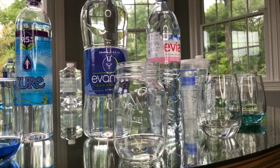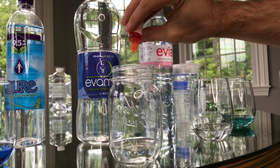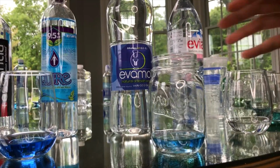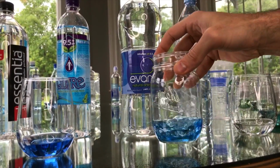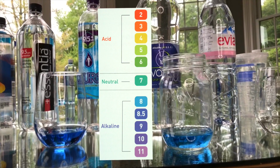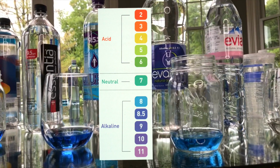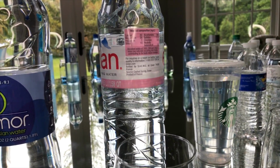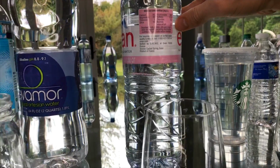All right, this is Evermore Natural Artisan Water. Advertises a pH between 8.8 and 9.1. A little bit lighter. It's not advertising 9.5, so for it to go a little lighter than the previous two makes sense.